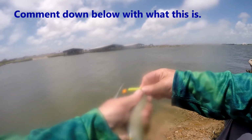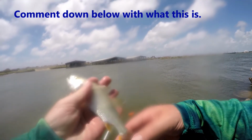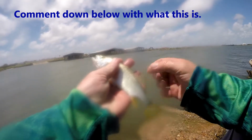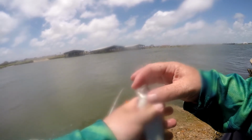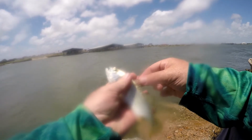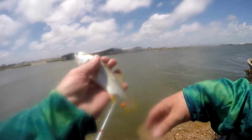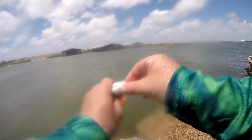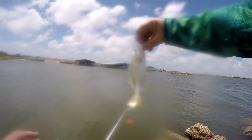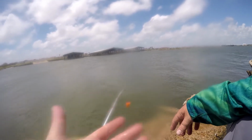A good-sized croaker, if I'm not mistaken. What say thee, my peoples? Got a little bit of yellow tinge on the fins. Does not have a downturned mouth. Definitely not in the drum family. But that almost looks like a teeny little blue runner or something, but I'm pretty sure it's not. I don't think it's a croaker either. It does have some teeth. Little bitty guy though. Well, there you go. He's back in the water and away he swims. Good for him.